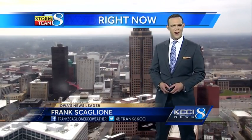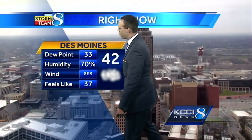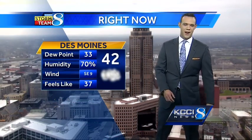We are looking at our city. Not a bad shot. 42 degrees here in Des Moines right now. The wind chill at 37 degrees. Got a little bit of a wind out there. A bit cool out there this morning, so you're going to need to bundle up.